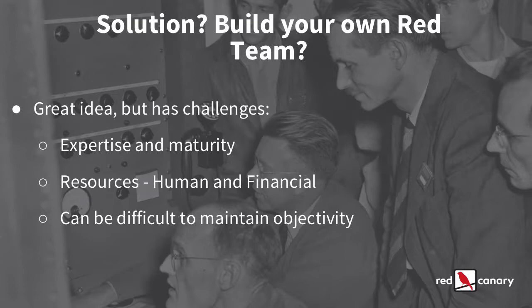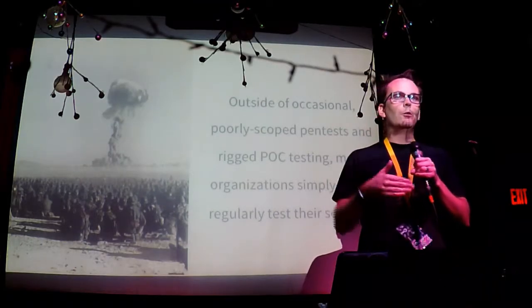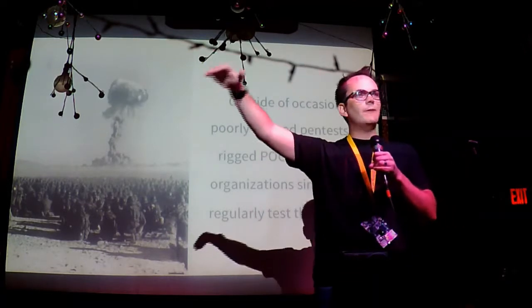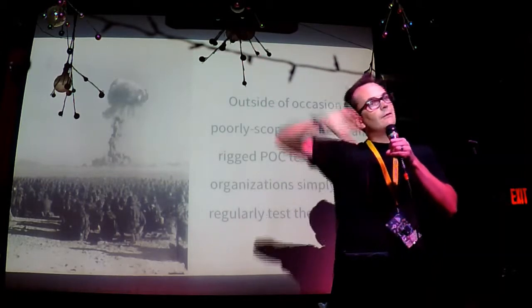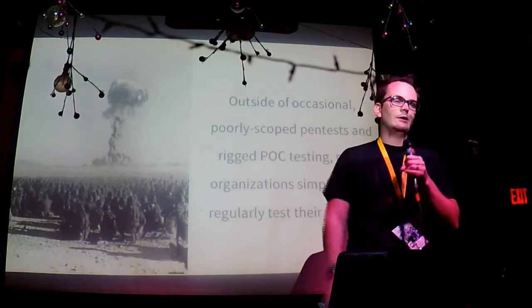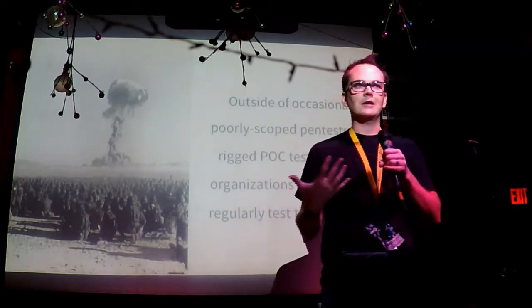Which leads us to why Atomic Red Team was formed again. So outside of the occasional poorly scoped pen test and rigged POC testing, many orgs simply do not regularly test their solutions. And that's the beauty of Atomic Red Team, and that's what we always try to push and recommend to organizations, is making sure that you're constantly testing your security stack. Is your AV working as effective as you hope it is? Is that new perimeter firewall, UTM, whizbang gadget on the perimeter actually preventing things as it comes in? Or even egress, are you able to get the visibility of things leaving your environment or posting out to random websites out there? It's all about that visibility with detection.